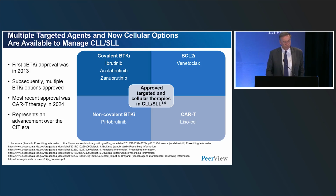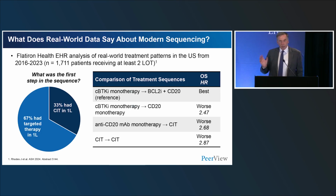So among the approved therapies, you've seen, of course, the covalent BTK inhibitors, BCL2, the non-covalent BTK inhibitors, CAR T, and of course you're going to be hearing about lots of new additions to probably each of those boxes at ASH here this year. Brian alluded to the fact, of course, that we've got these choices. None of those choices are yet curative.